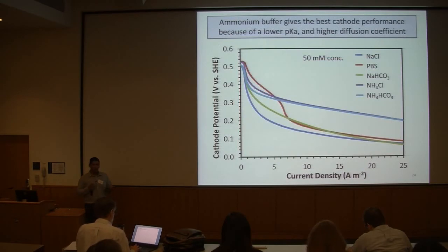So if we put a buffer, that should help because there's a pH gradient. And it helps in an interesting way because this is sodium chloride. Depending on the buffer that you add, on the pKa and on the diffusion coefficient of that buffer, you will see the effect of the transport of that buffer. So the best buffer, obviously, is the one that has the pKa closest to neutral pH and is the smallest, so it has the highest diffusion coefficient, and that's ammonium. So ammonium chloride and ammonium bicarbonate gives much better performance than phosphate or bicarbonate.